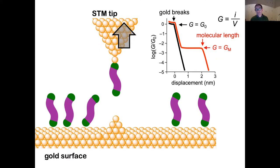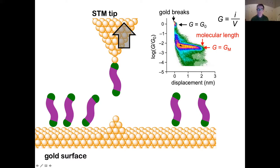So from these measurements, you get two bits of information, the conductance of the molecule and the length of the molecule. But every time you do that, you get a different answer because the molecule can be in a slightly different orientation. It might be connecting to a different sort of atom on the gold surface. So you have to do it thousands of times and take an average. So in practice, you get a histogram like this, where the color here shows this plateau for thousands of retractions. And this can be done for many different types of molecules.